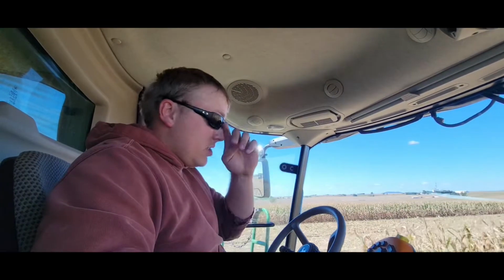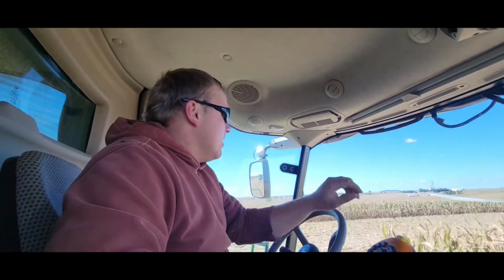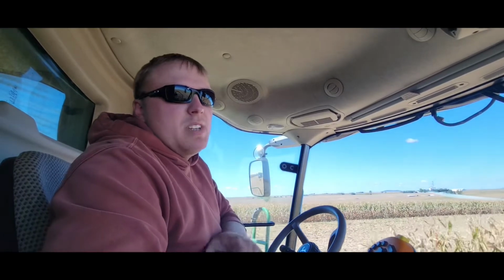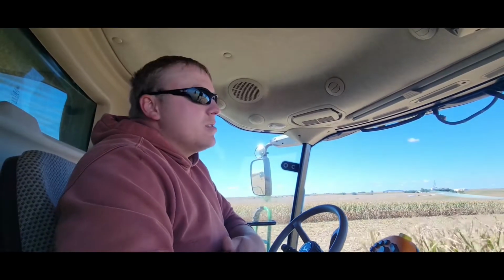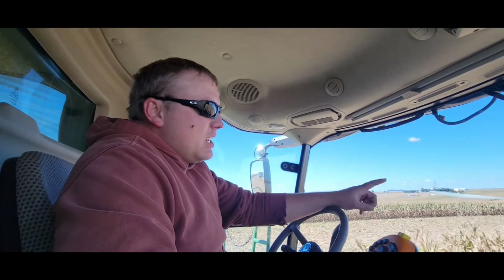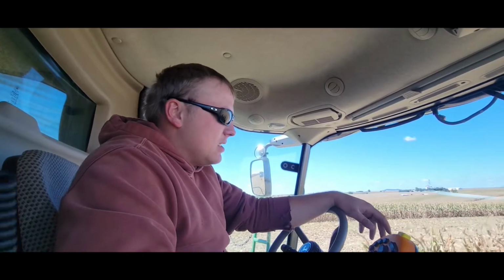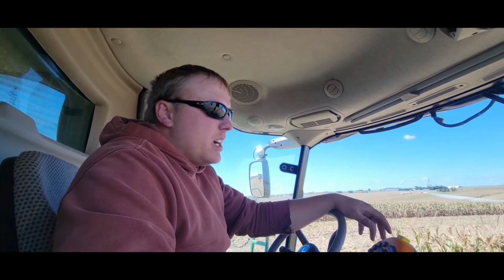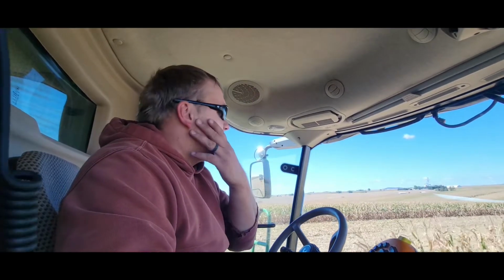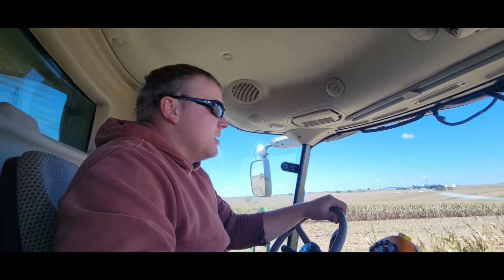Alright, so we're out here shelling. This is 100-day corn, and it's about where we start, 98 to 100 day. We had a mixed planter here of a 98 day and 100 day. Just two brand new varieties we're trying. I always like to try about 5 bags whenever I'm trying a new variety. That gives me about 10 to 15 acres, gives me a good idea of what it's actually doing. So that's what we're doing here.